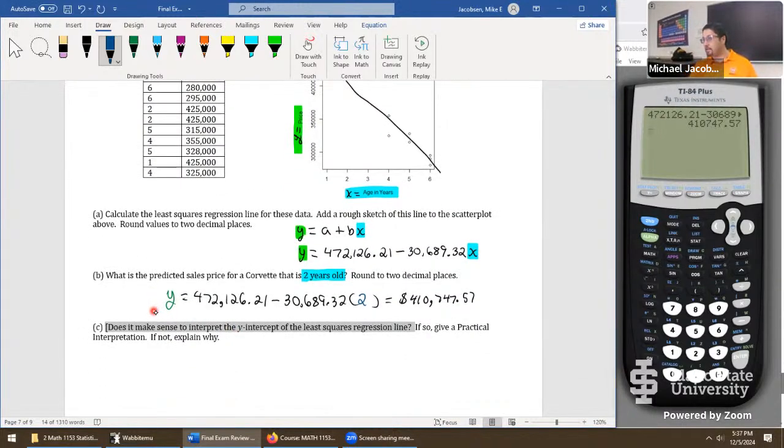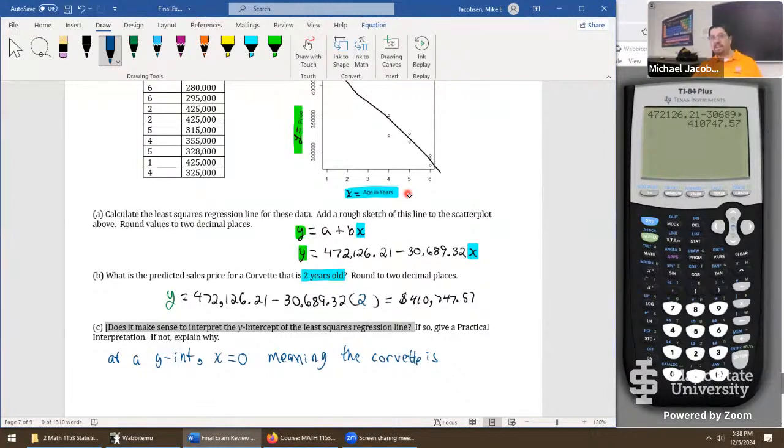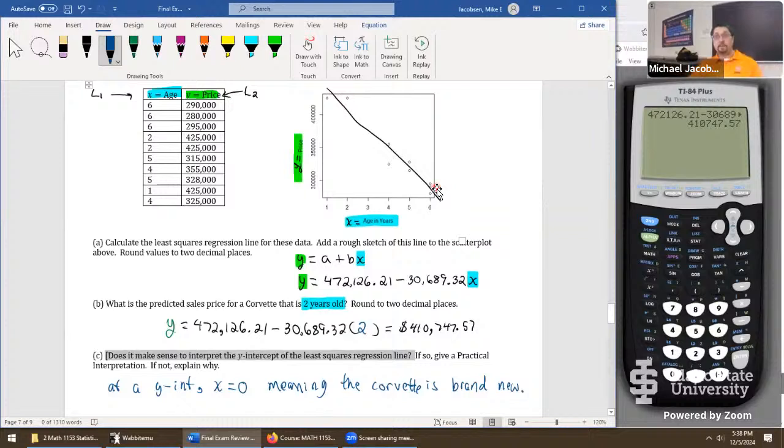So let's write it down right here. At a y-intercept, x would be equal to 0, meaning, what would that mean? Let's go back here. It says age in years, but that's now going to be the age of the Corvette that's up for sale. So this means the Corvette, I probably spelled that wrong. Is that like 2 T's? Something like that. I don't own one. The Corvette is brand new. Thank you. And that's okay. We could certainly ask the question, how much would this model predict for a brand new Corvette? It really would make sense in this situation.